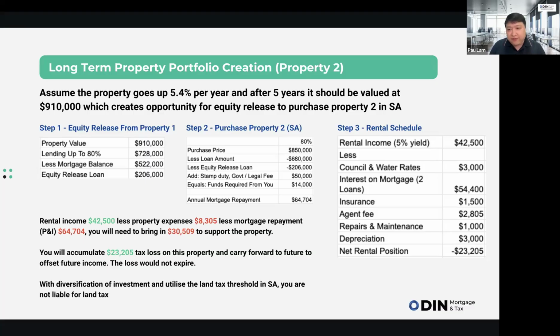Again, we diversified this property in South Australia because they give you another $6,000-7,000 threshold on land value. And with this property, we have not met that threshold, so we're not liable for land tax as well. Now you have got two properties in 5 years, assuming a return of 5.4%. It can be better, it can be less. It all depends on the property performance. With the right property, you should be able to achieve these goals.